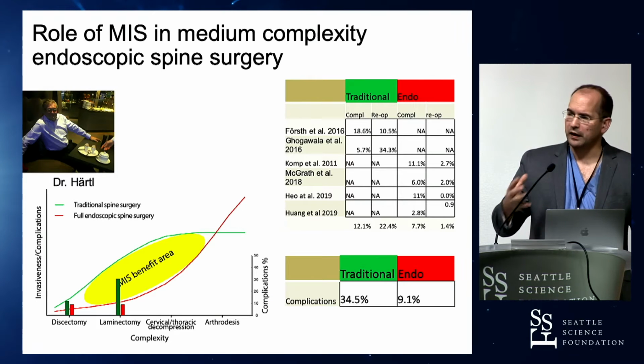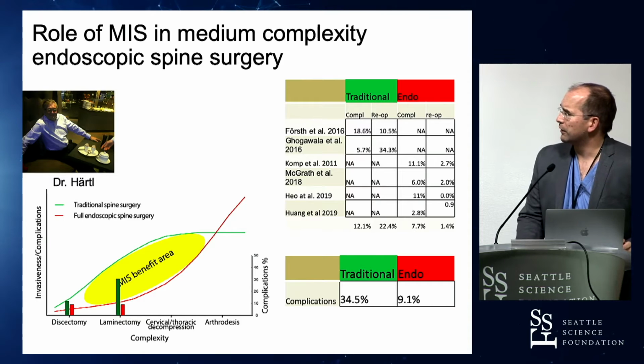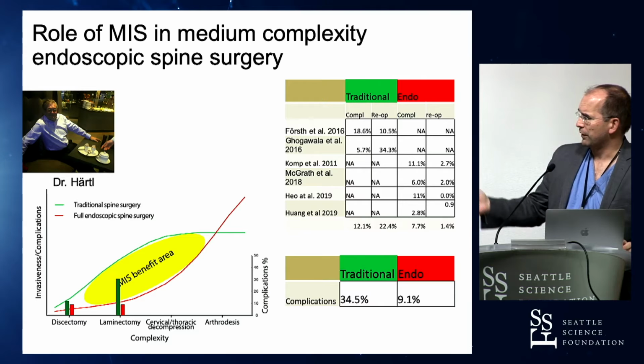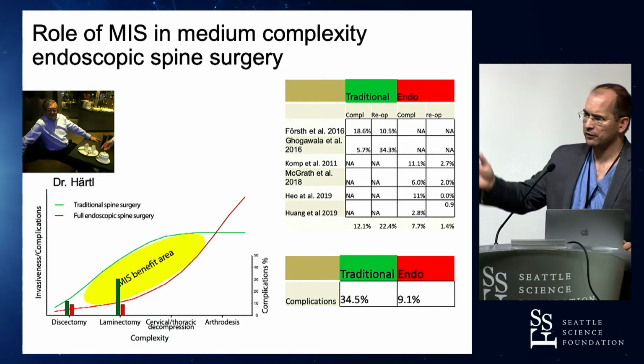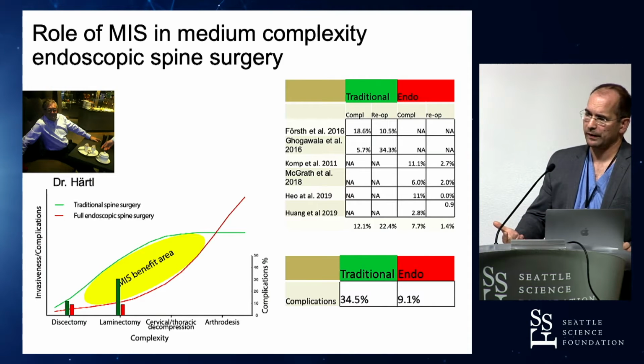So if you put all this together, this is all the data that is currently available on this, the numbers look now very different, right? It's a moderate complexity surgery, and suddenly we look at traditional surgery, which is 34%. And again, you really have to look at your data, and I think that's pretty accurate. This is the best data we have for laminectomies versus endoscopic, roughly 9%. And I would say that this difference you can't ignore anymore. So in moderate complexity surgery, now we're talking more than 20% difference.